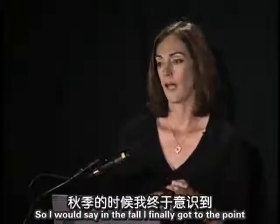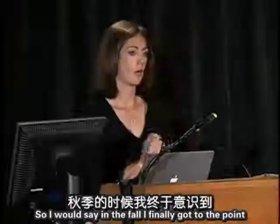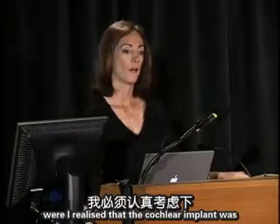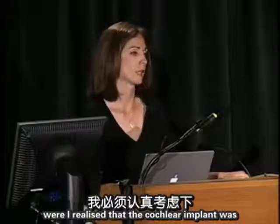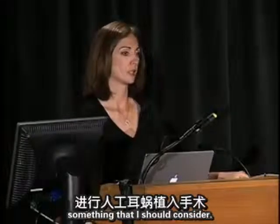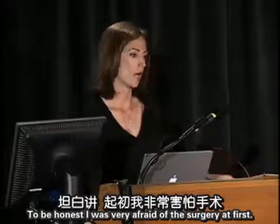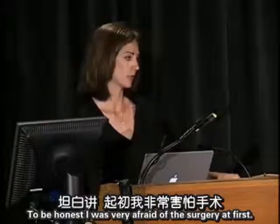So I would say in the fall, I finally got to the point where I realized that the cochlear implant was something that I should consider. To be honest, I was very afraid of the surgery at first.